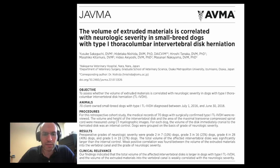For the animals included, there were 70 client-owned small breed dogs with type 1 thoracolumbar intervertebral disc herniation diagnosed between July 2016 and June 2018. Looking at the procedures, for this retrospective cohort study, the medical records of 70 dogs with surgically confirmed type 1 thoracolumbar intervertebral disc herniation were reviewed. The volume and height of the intervertebral disc and the area of the maximal transverse compressed spinal cord were measured using CT myelographic images. For each dog, the volume of disc immediately cranial to the herniated disc was an internal control. Dogs were grouped on the basis of grade of neurologic severity.